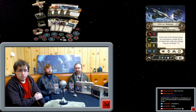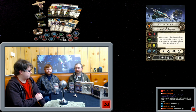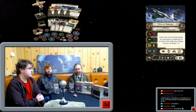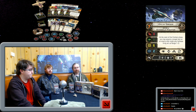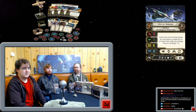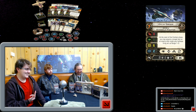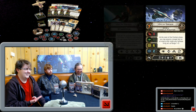I think what they're going for there though is they're very much thinking of how difficult it's likely to be to get that bullseye arc. Because it is that specific trick. If you don't get it, you're paying an extra point for his pilot skill if you never get his ability to work. Yeah. Which, to be fair, a point for 2 pilot skill is what they've costed it at. To be fair, there's a card that says that's how much that's worth.